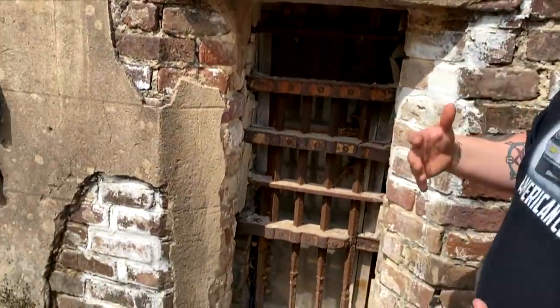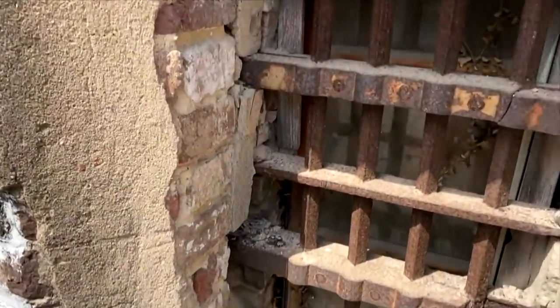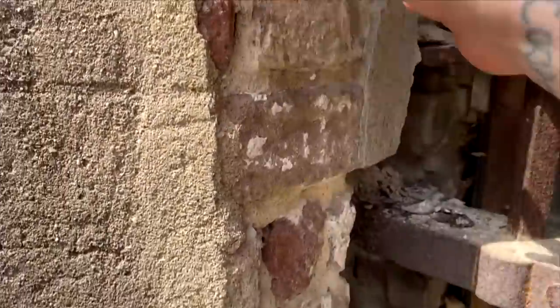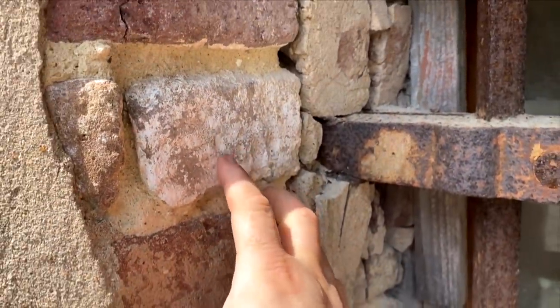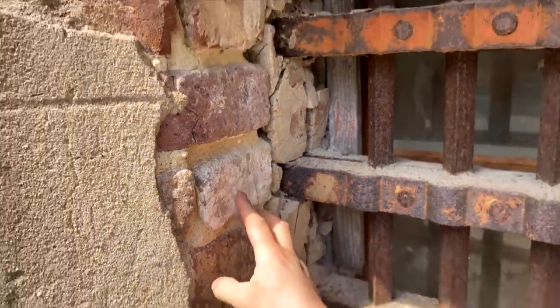So a lot of bricks you'll see throughout Charleston, a lot of them were made by the enslaved. Where am I looking? If you can see right here, little fingerprints on the bricks. Oh, yeah. And looking at the size of those fingerprints, that was probably a child that made that brick. Which is really another fun thing you could do, is walk throughout Charleston and just go find bricks. Yeah. Fingerprints.